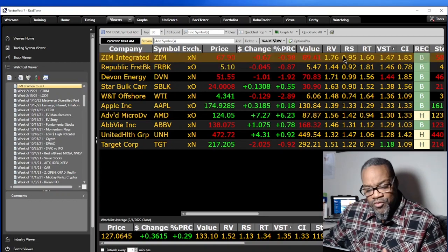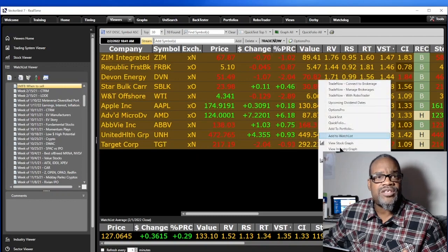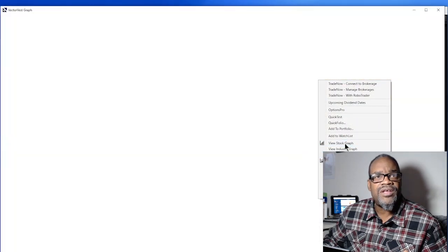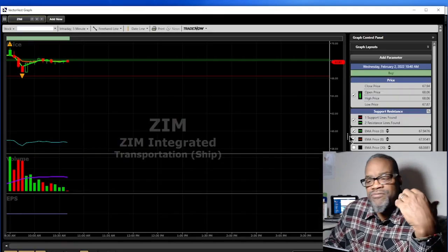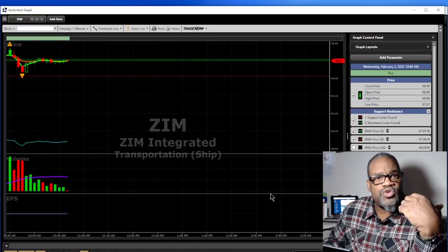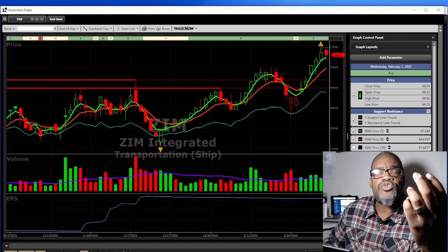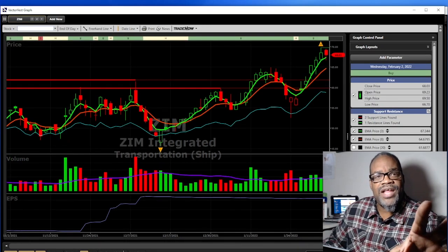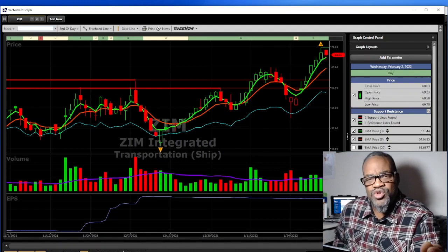Now, this is where the rubber meets the road. Let's look at a graph of all of these stocks. View the stock graph. Let's pop that up real quick. Now, as we view the stock graphs, whatever feels comfortable to you to make your graph more suitable to the way you invest. Now, a couple of things that I've got on here. I'm more of a trader. I've got a 3 and 8 exponential moving average.